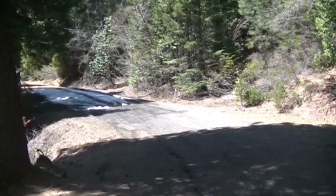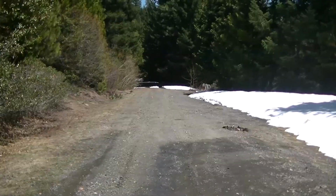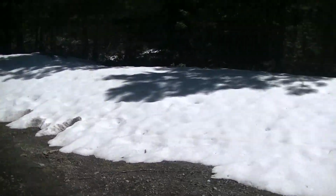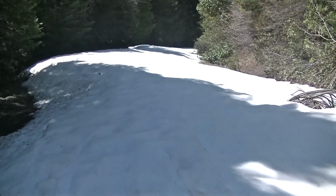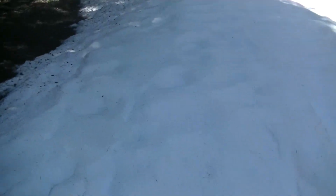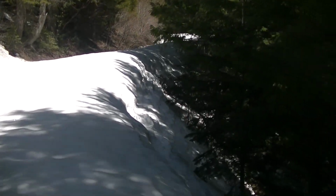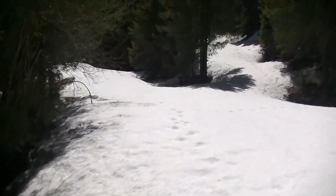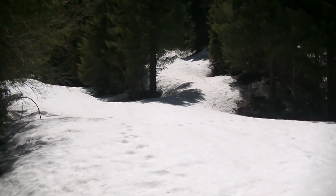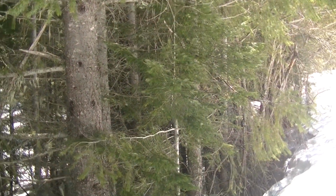I probably could have made it through this snow patch, but I figured I'd just park here and walk up. Alright, so at the end of the straightaway, I would not have made it much further anyway if I made it past that patch. There's quite a bit of snow through in here. Okay, so after a mile and a quarter of trekking, the road here crosses Sturgis Fork, and the road itself splits left and right. I'm going to be staying to the left, climbing up a little bit, and then I'll split off and get to the right where Fish Lake is.